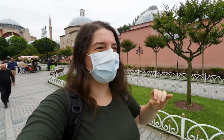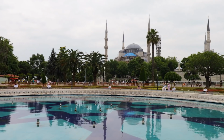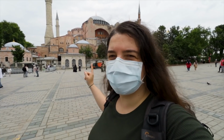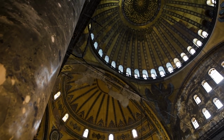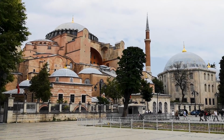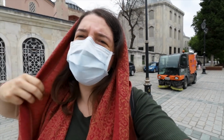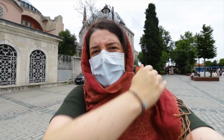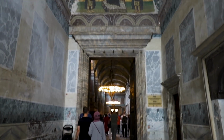We are going to be starting off in the Sultan Ahmet neighborhood, which has pretty much all of the main tourist sites here in Istanbul. And smack in the middle of this district is perhaps the most famous and important religious monument in all of Istanbul, maybe all of Turkey. This is the Hagia Sophia. As a sign of respect, women are expected to wear a headscarf inside of the mosque. Let's go and check it out.